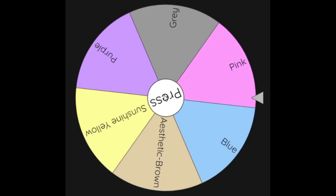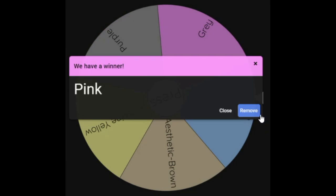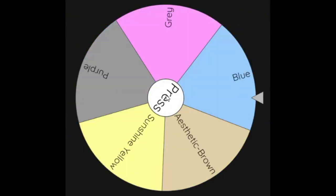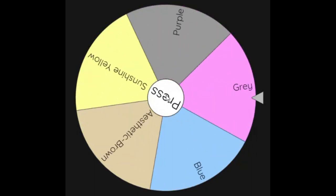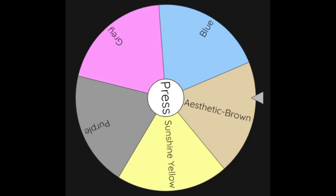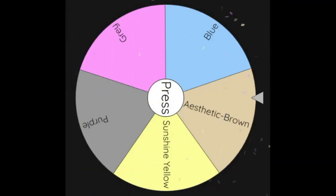I got pink. What? No. OMG, guys. Okay, now it's Trix's turn. Okay, let me see which color you get. Drum roll. You got aesthetic brown. Are you kidding me? Yeah, you did. Okay, guys.